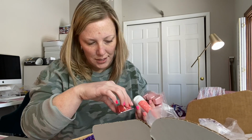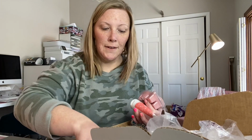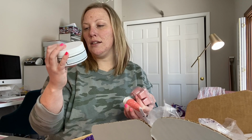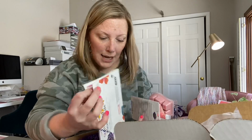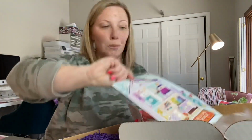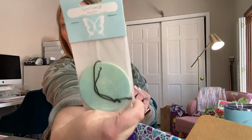So this is Oh Snapdragon, and this is one of our brand new spring and summer fragrances that came out this catalog season. This is sugar scrub in Luna. Our sugar scrub is amazing. It's super good for dry skin, which we are all dealing with right now. Yay, this one came with a new catalog. So if you don't have your new catalog yet, you're gonna get one in your box this month. And Sand Swept Scent Circle.